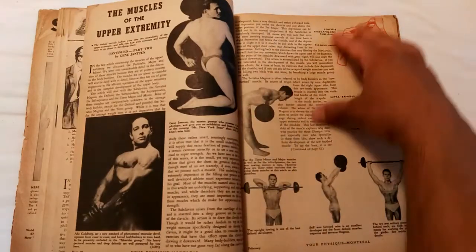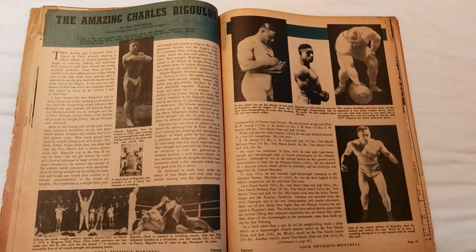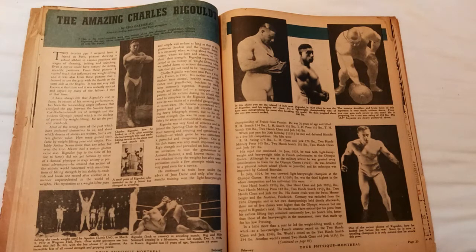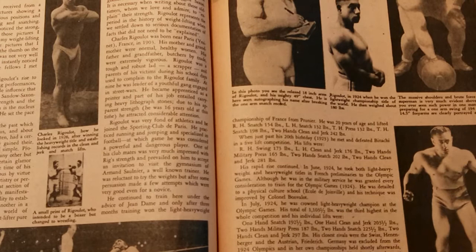Now, the article on Charles Rigoulot was rather fantastic, actually. He's considered a very important figure because he kind of bridged the period between the legendary, glamorous, and very entertaining strongmen of the past, like Sandow, Saxon, Hackenschmidt. That era was well known. So the late 1800s to the early 1900s was well known for the strongman act. And then suddenly in the 20s and 30s you had the rise of Olympic weightlifting. Right, and that went all the way to the 40s until bodybuilding evolved from that. And in between you had this one character, Charles Rigoulot. You can see he's rather hugely built if I zoom in.